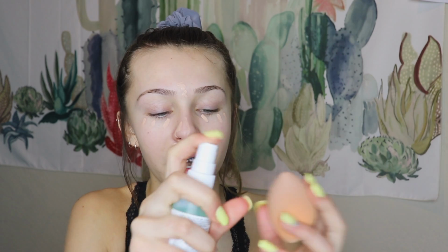And then I take my Real Techniques sponge, and I never have time to get this wet in the morning, so I just go in with it dry. Sometimes I'll spray it, but I really don't think it matters that much. And then I just dab really, really quick.